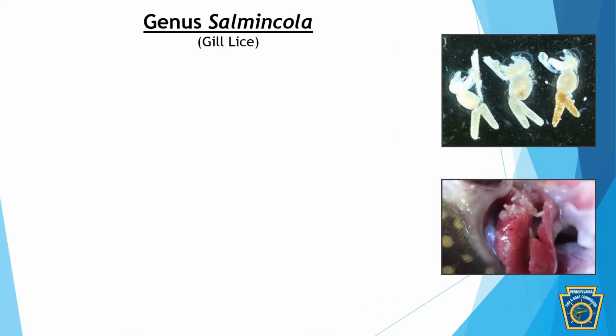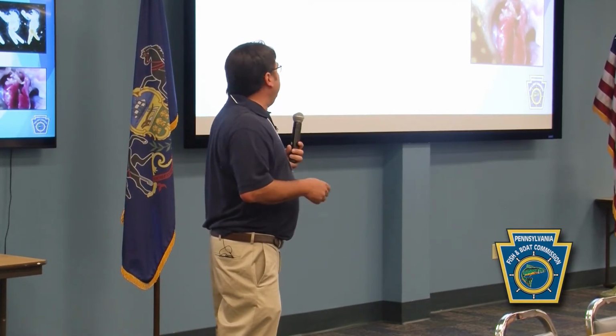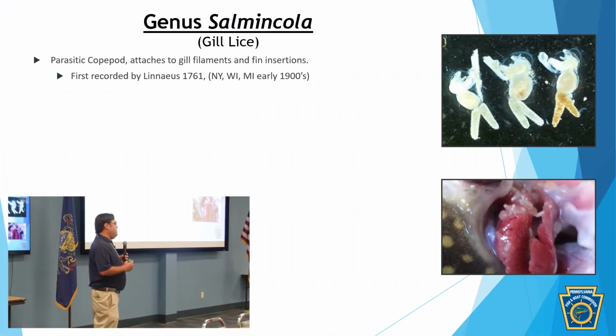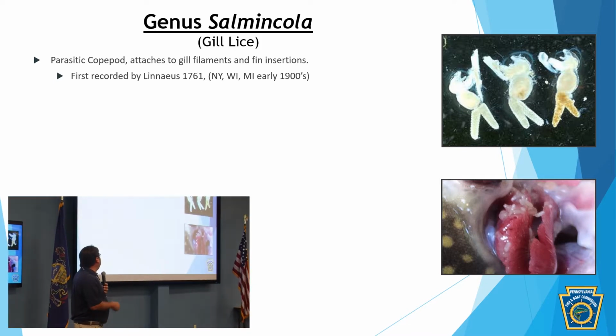So, as far as gill lice, they are a member of the genus Salmincola. They are a parasitic copepod. These parasitic copepods primarily attach to the gills of fish. Sometimes they attach to fin insertions, or just other places on the body as well. The genus Salmincola is not new. It's been around for a long time. People have known about it for a long time. First recorded by Linnaeus in 1761.